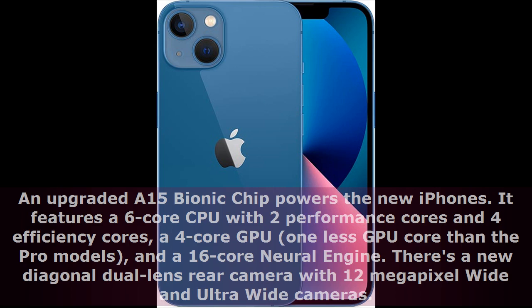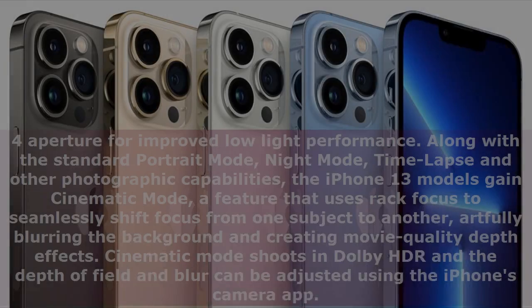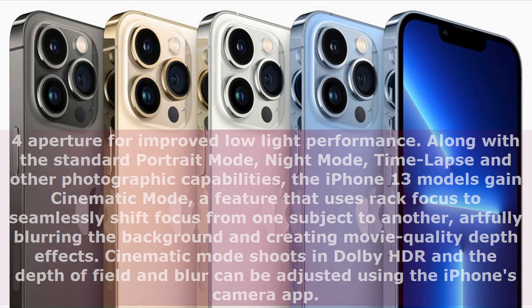There's a new diagonal dual-lens rear camera with 12-megapixel wide and ultra-wide cameras, with an improved aperture for better low-light performance. Along with the standard portrait mode, night mode, time-lapse and other photographic capabilities, the iPhone 13 models gain cinematic mode, a feature that uses rack focus to seamlessly shift focus from one subject to another, artfully blurring the background and creating movie-quality depth effects. Cinematic mode shoots in Dolby HDR and the depth of field and blur can be adjusted using the iPhone's camera app.